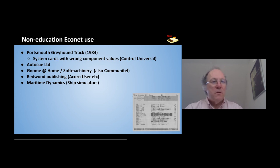Redwood Publishing, the publishing house who published Acorn User, again used BBC Micros for all their data entry. Maritime Dynamics were somewhere in South Wales, I forget exactly where, but they built ship simulators. So think flying simulators, only much bigger and much slower. You had a bunch of windows you could look out of, and you had the wheel and the engine equipment, and each of these things was a big physical stand with a BBC Micro in it initially, and later on with an Archimedes in it, all hooked together with Econet to share the data between them.